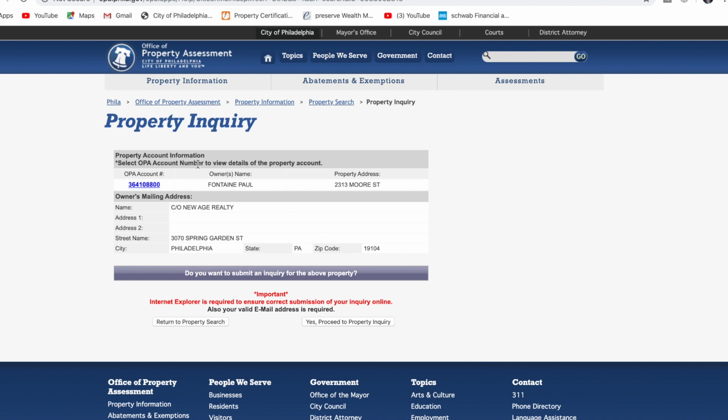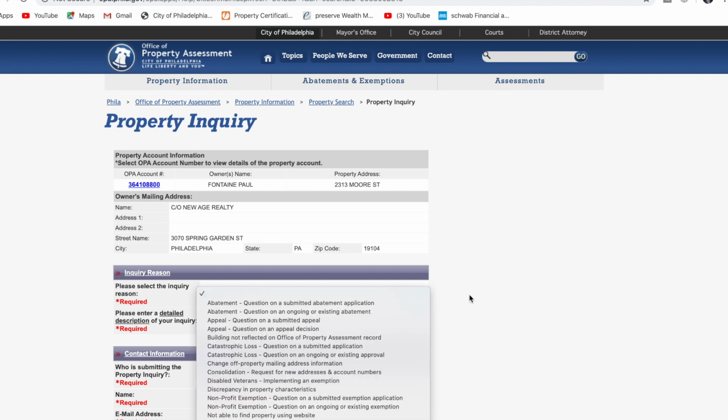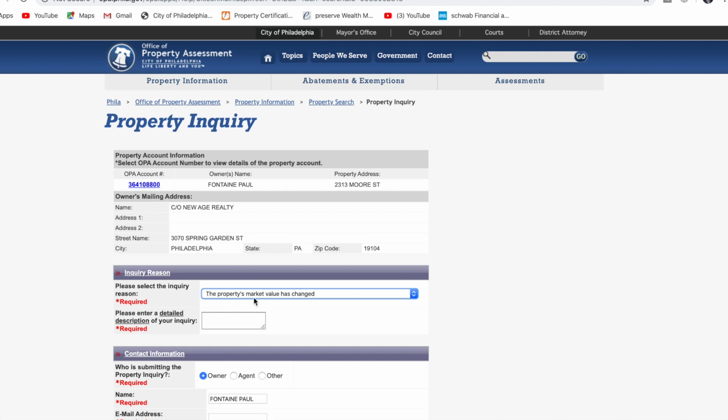This pulls up the property information and the OPA account number here, and this is saying, do you want to submit an inquiry? So you want to click this button here that says yes, proceed. Click on that button, and here is the drop down. Please select the inquiry reason. So lots of reasons of why you might be submitting an inquiry. Towards the bottom is the property value has changed. You can click on that. So it pops up here, the property market value has changed. And then here's where you can write anything you like.